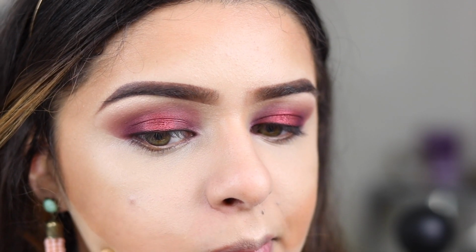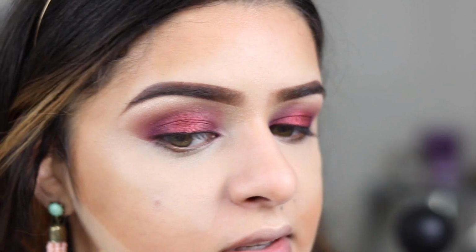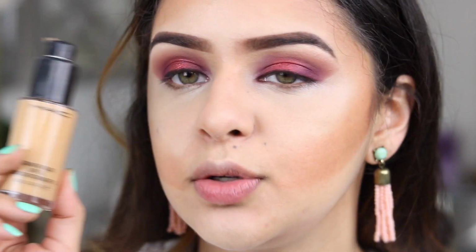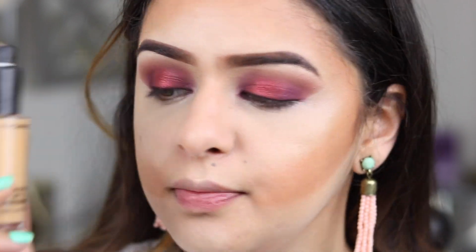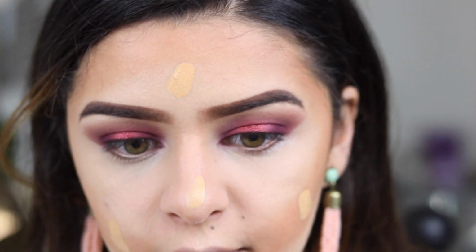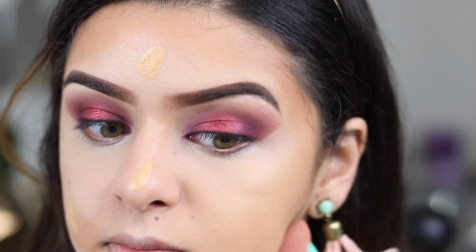Now I'm cleaning up just a little bit because it was a little bit messier than I was expecting it to be. So now that we've done that, I'm moving on to foundation, and for this I'm using the MAC Studio Fix and the shade NC30. I'm just putting one pump on my sponge and I'm literally just gonna try to use this for my whole face.